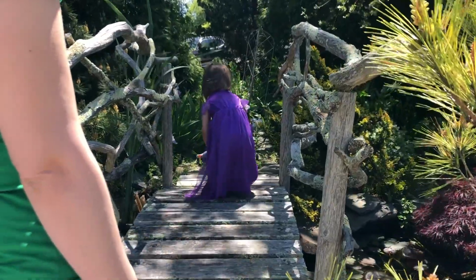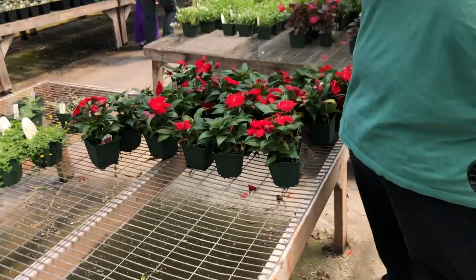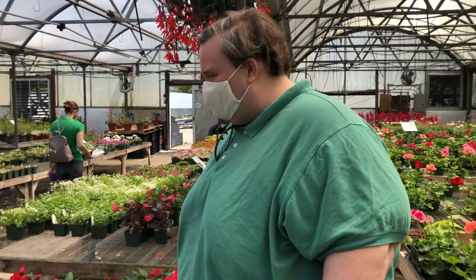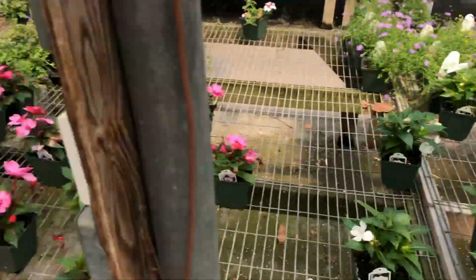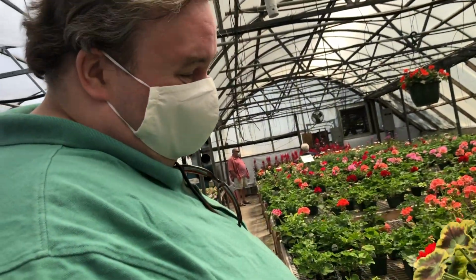There's hardly any left of these New Guinea impatiens. I'm amazed at how poor the selection is. Yeah, it's what I was looking to buy, a bunch of these, but they hardly have any. This is it. I'll buy a couple though. I find these to be very pretty, but $10.